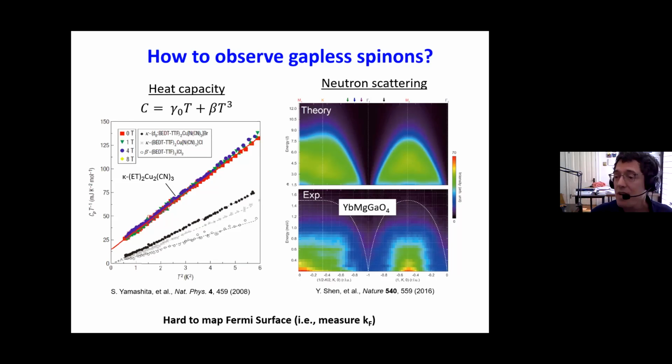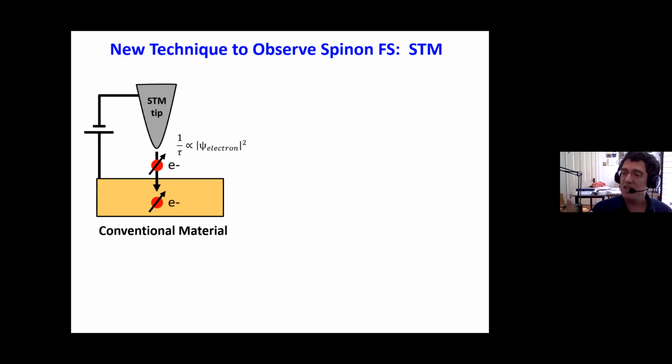So what I want to do now is tell you about a new technique that we can use to see signs of the spinon Fermi surface, which is scanning tunneling microscopy. So it's sort of an old technique that I'm repackaging as a new technique because we're looking at a new material with it. Okay, so let's talk about STM for a moment.